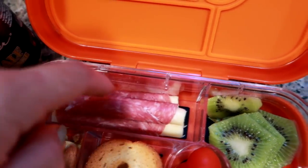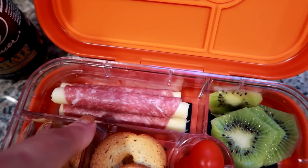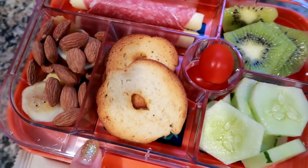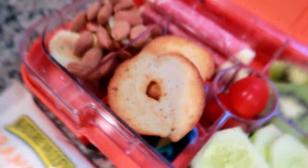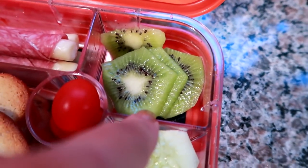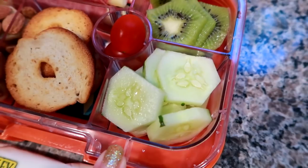I have 3 of these mozzarella wrapped in salami. These are smaller than a traditional cheese stick, which is why I gave him 3. I've got some garlic bagel chips that I tried to stack up flat to give him as many as possible. A couple little grape tomatoes, some sliced kiwi, and some sliced up cucumber from my mom's garden.